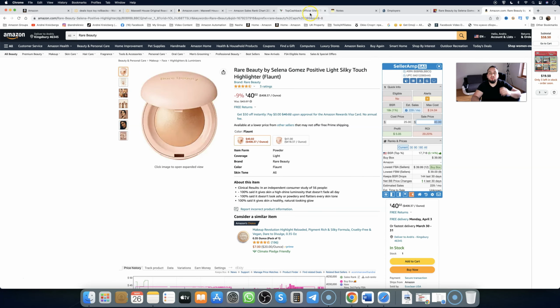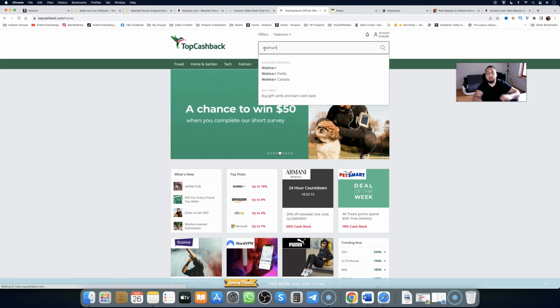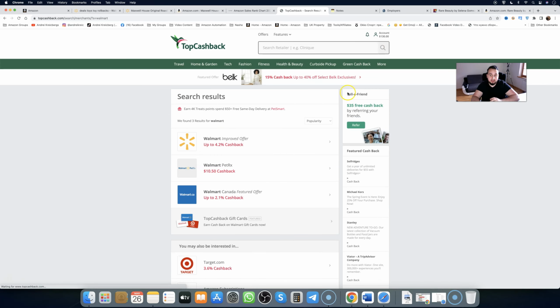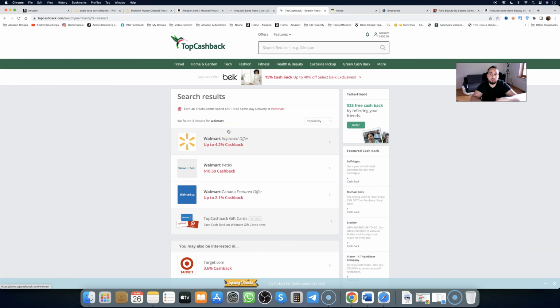Now, another way to make some more money, guys, is using websites like topcashback.com. You can enter the supplier you're using, let's say Walmart, and you can make some extra money, cashback, which will basically offset your prep center expenses. For example, here, if you're spending $100 at Walmart, you're making 4.2% cashback, which is $4.20. That's just on a purchase, guys, okay? If you spend $1,000, you're making $40 back.